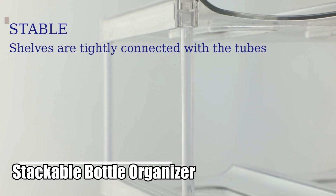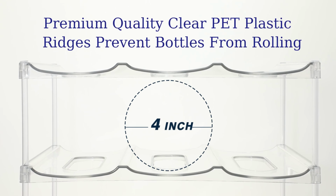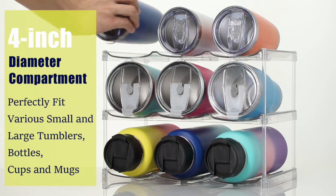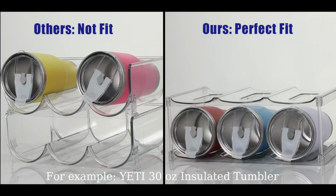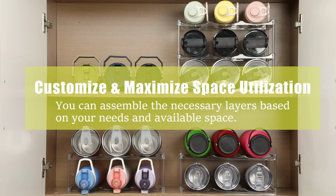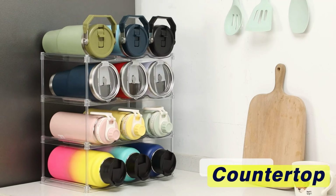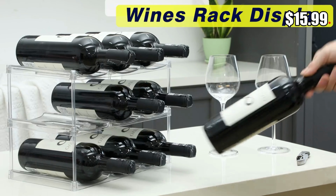Crowded cabinets make it hard to find the bottle you need, but this stackable organizer brings clarity to every shelf. Each compartment is shaped wide and tall to fit those bulky tumblers that never sit right, giving your Stanley, Hydro Flask, or Nalgene a steady home. The three-tier structure lifts every bottle into view, while the clear material blends into any kitchen. It assembles in moments, stays firm under weight, and frees space you never realized you had. Once it's in place, your counter feels lighter, your cabinets breathe, and every drink container finally has order. And bringing that sense of structure to your kitchen comes at just $15.99.